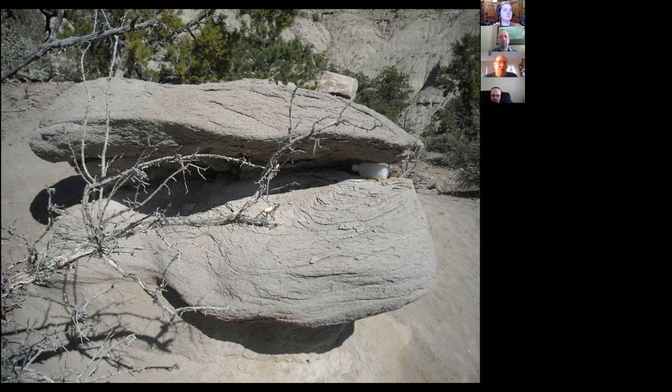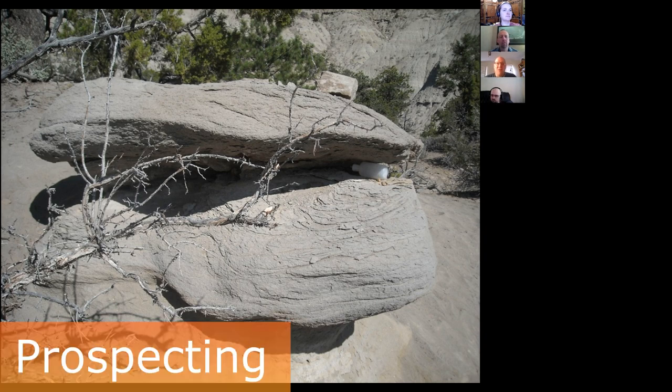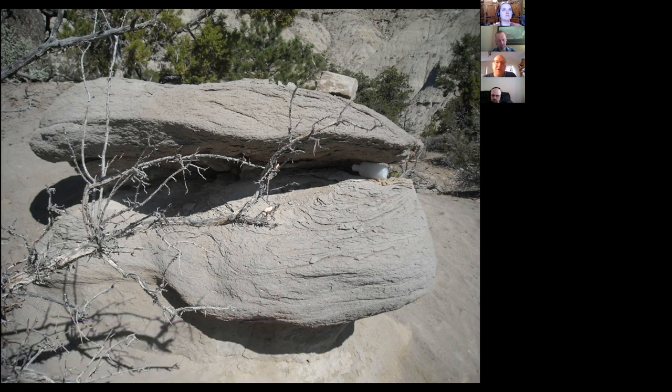Sometimes you'll go a long time without finding much of anything. Sometimes, maybe you'll find something right away. So one of my early years out in the Kaparowitz Formation, not long after I had started my job at the museum here, I was out prospecting with one of my students. His name is Kevin. And we decided that we were kind of bored of working in our quarry. We wanted to get out and look for some new fossils.